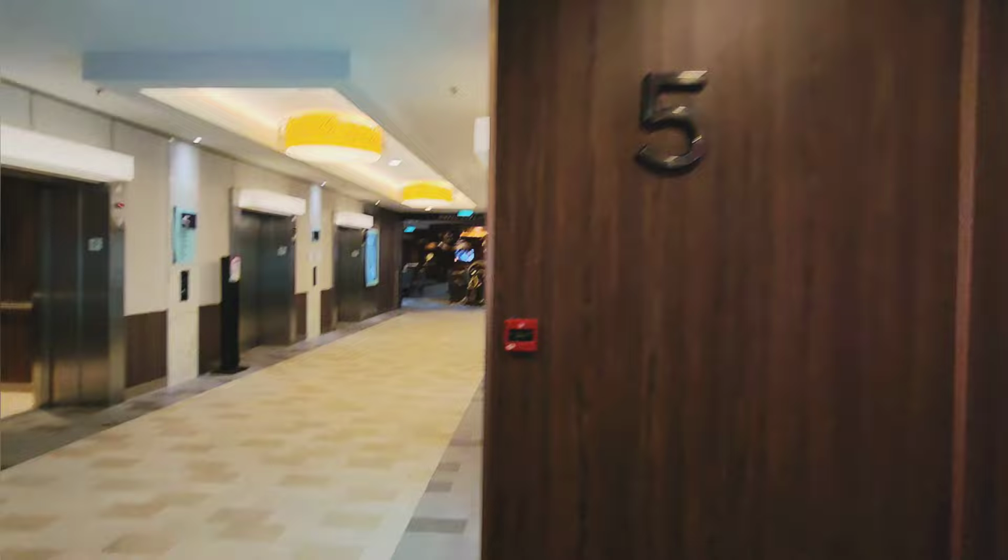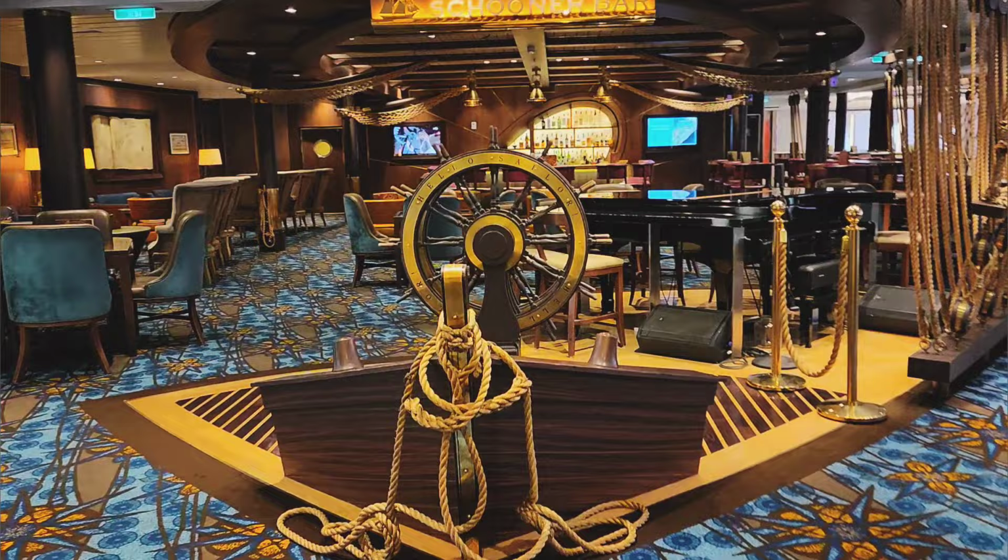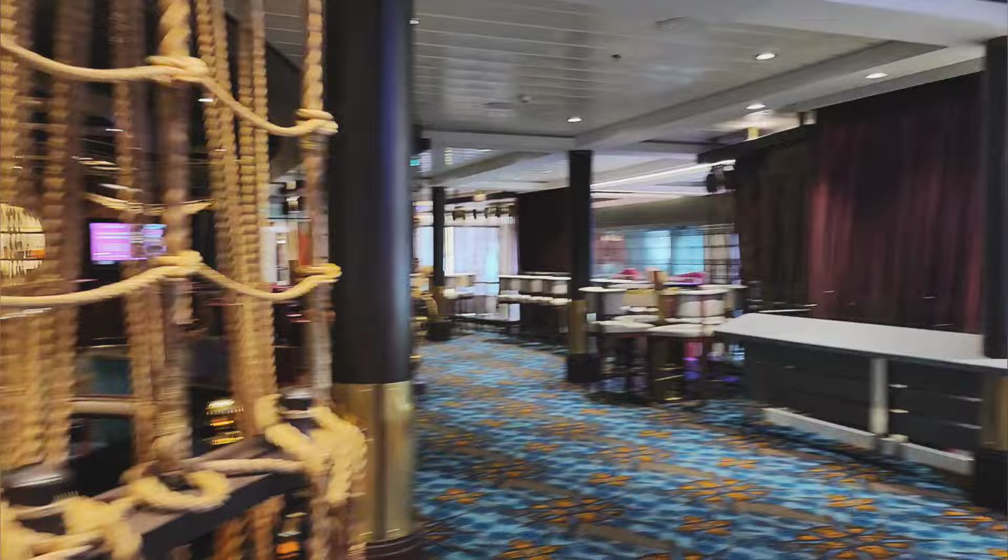Here on deck 5, they have the Schooner Bar, one out of 9 bars on the ship. This one is more of a chill bar. They have game night, trivia nights, and a piano player.